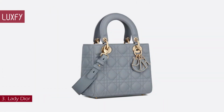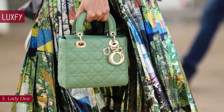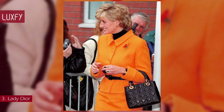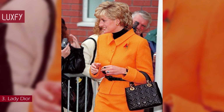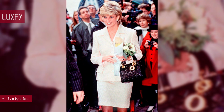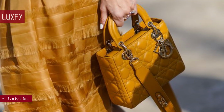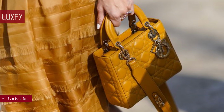Number 3. Lady Dior. The most classic of all Dior bags, the Lady Dior is an icon. In 1995, Dior created what would become the most important bag of the Maison. It was designed especially for Lady Diana and gifted to her while she was on a visit to Paris. Shortly after, the princess was photographed several times with the bag on her arm. Described as iconic and legendary, Dior launched the bag in a larger series and changed the name to the Lady Dior in 1996 with Princess Diana's blessing.